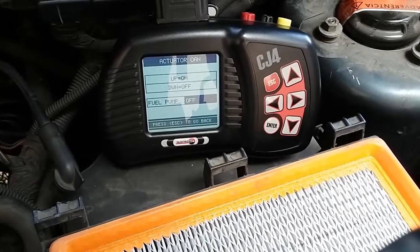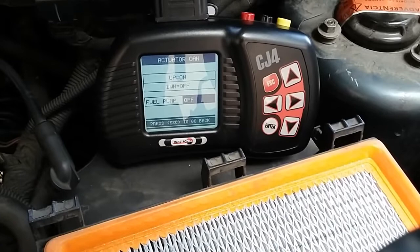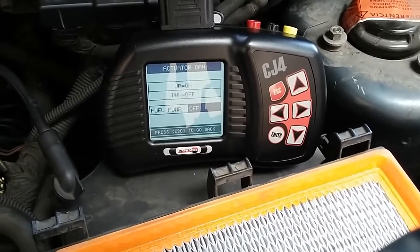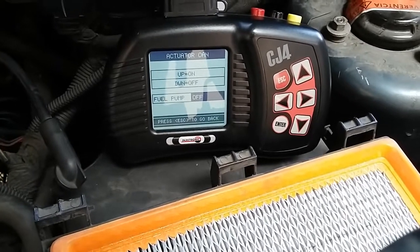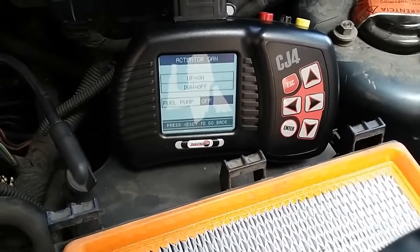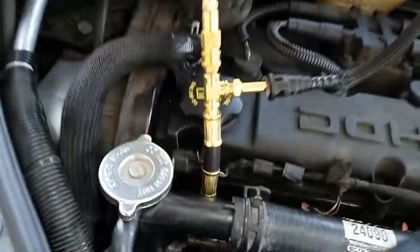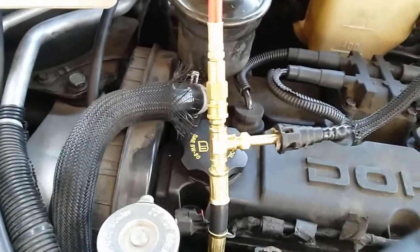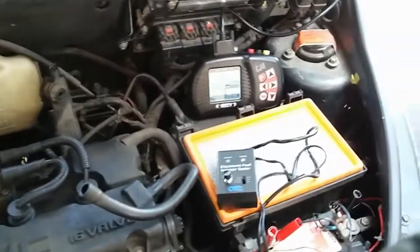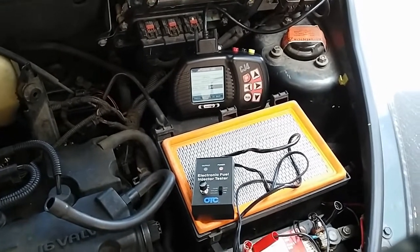So in this way, instead of going to the ignition every time just to prime the fuel pump, I could do it with my scan tool by doing a prime on the fuel pump, and I'll be using an OTC fuel gauge. I'm using an OTC adapter, which is number 32, which is right here. Alright, so next thing is to perform that injector balance / flow test.